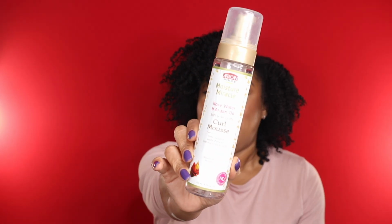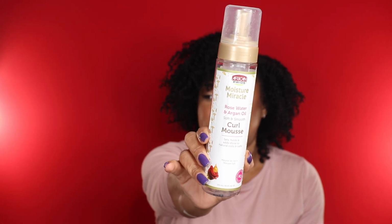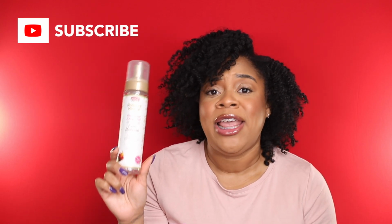Definitely worth the repurchase. And last but not least, I finished up my African Pride Rose Water and Argan Oil Curl Mousse, and this was a recommendation from my good sis Sheree Del Sol. This swiftly became a favorite and knocked Pole Lotta Body Bay out of the top slot. This foam just delivers and checks every single box. It was hydrating and softening to my hair while also giving me definition, while also giving me the perfect flexible hold and shine and luster to my hair.